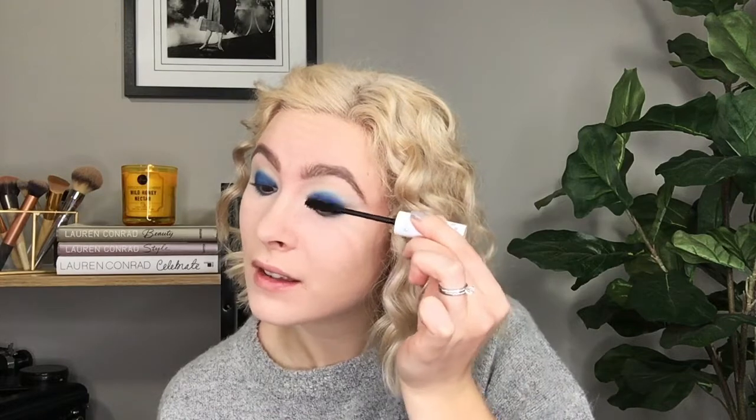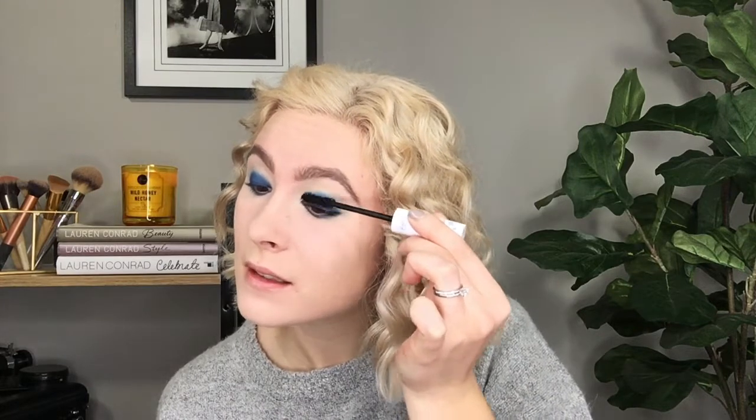I'm going to use my Colourpop Lashes Check Volumizing Mascara. I really like this mascara, but if you don't like clumpy, thick mascara, you won't like this. I don't like using this mascara on my bottom lash line because the bristles are too thick and it just makes a mess.